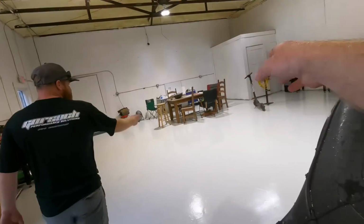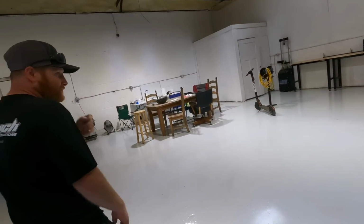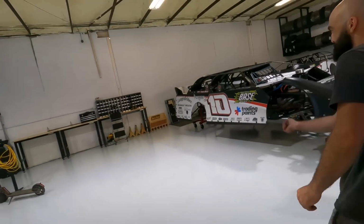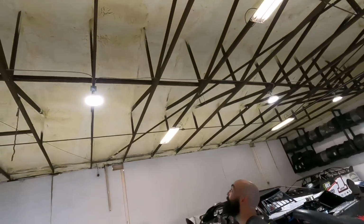Well, this is the break area. This is the cornhole area we were talking about. Oh yeah. Need a measure? Let's see how. I don't think you gotta worry about hitting the ceiling.